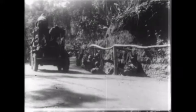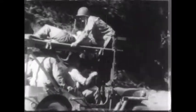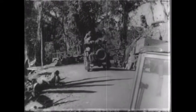Jeeps, converted to ambulance work, bring our casualties down the road from the front. These men have already been given emergency treatment and are on their way to the receiving hospital. The more seriously wounded are taken immediately to the airstrip, where C-47s, complete with all necessary medical supplies and attendants, are waiting to transport them to large hospitals in the rear.